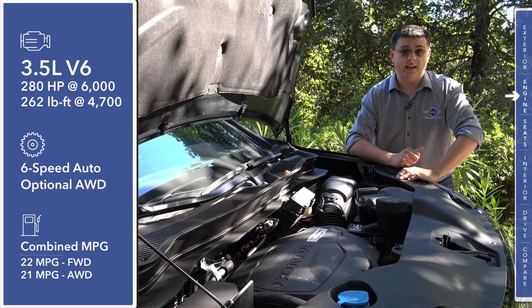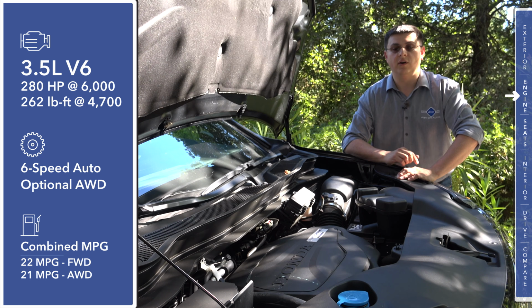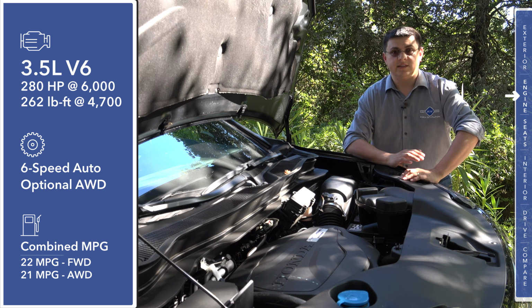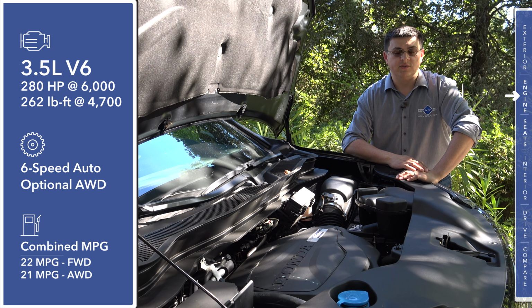So you can actually get a front-wheel drive version of the Ridgeline now. The previous version was all-wheel drive only. Of course, all-wheel drive is optional. That will send up to 50% of the power to the rear wheels, assuming that there is no wheel slip, and depending on the situation, it can send just a little bit more to the rear.